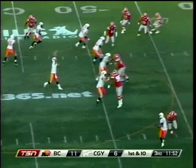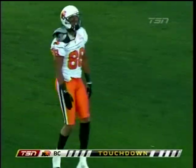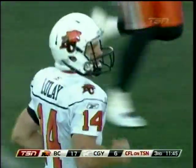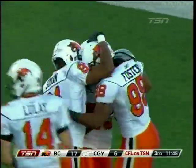They fake the end around and they go deep, wanting Akeem Foster. Akeem Foster! Touchdown! His 6th touchdown of the year, the deep threat. The youngster out of St. Francis Xavier has done it again.